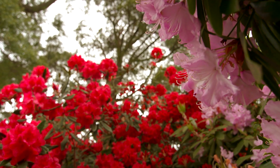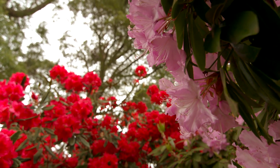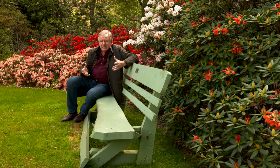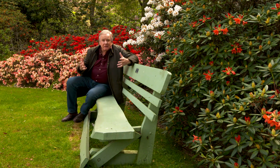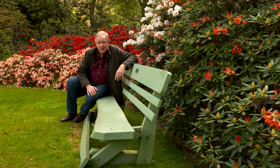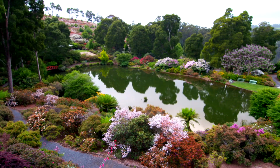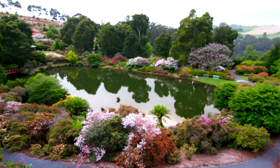It is truly a spectacular garden, but it's more than that. The volunteers for nearly 40 years have protected, collected, propagated and preserved the rhododendron, not only for home gardeners, but from global extinction in forests right around the planet, so that we can enjoy it for generations to come.